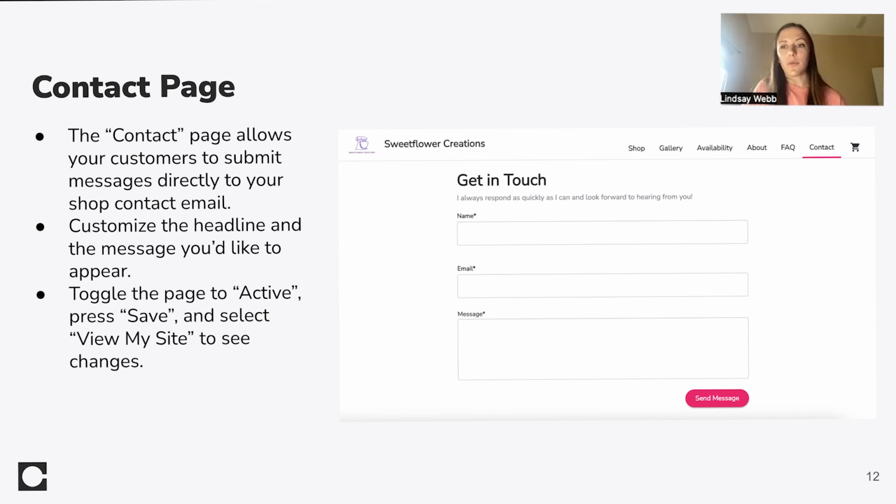This is a much clearer way for your customers to get in contact with you, and hopefully will also keep people from sliding into your DMs or sending a text message when you want to keep everything super consolidated in email and in Castiron.